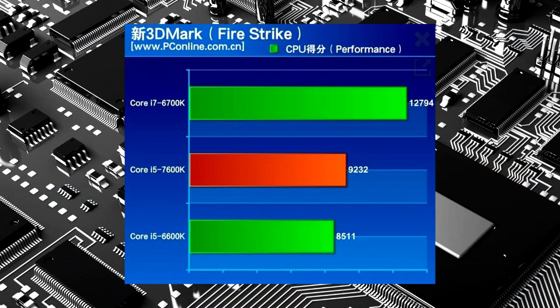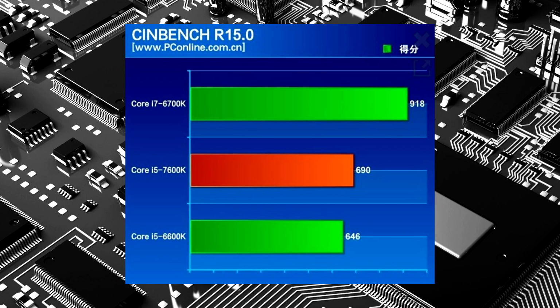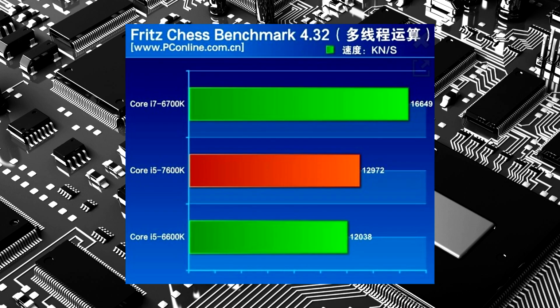Up first, we have the 3DMark Fire Strike CPU score, where the i5 7600K pulled in 9232 versus the 8511 of the Skylake 6600K. Following that, we have a Cinebench score, which I'm not sure is the single-threaded or the multi-threaded test, but we can see the i5 7600K pulling in 690 versus the 646 of the i5 6600K, and these are the out-of-the-box performance numbers that we are seeing here. On the Fritz chess benchmark, we saw yet again the i5 7600K pulling ahead, but only by a small amount, with 12,972 versus the 12,038 on the Skylake 6600K.